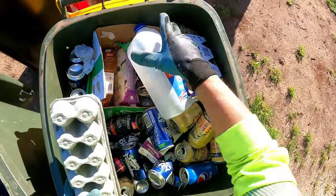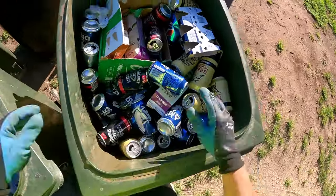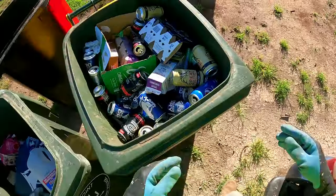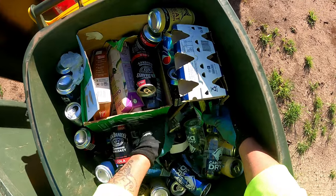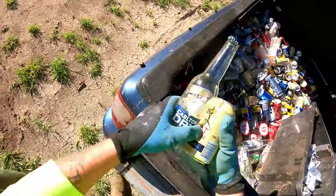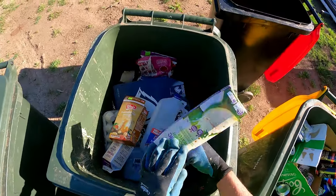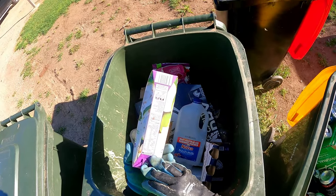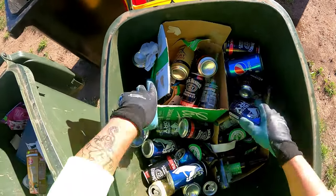take the lids off so they squash down. That one's a milk one, isn't it? Yeah, fresh milk. Put that up there. Coconut ones don't. No. Can't see it. Nope.